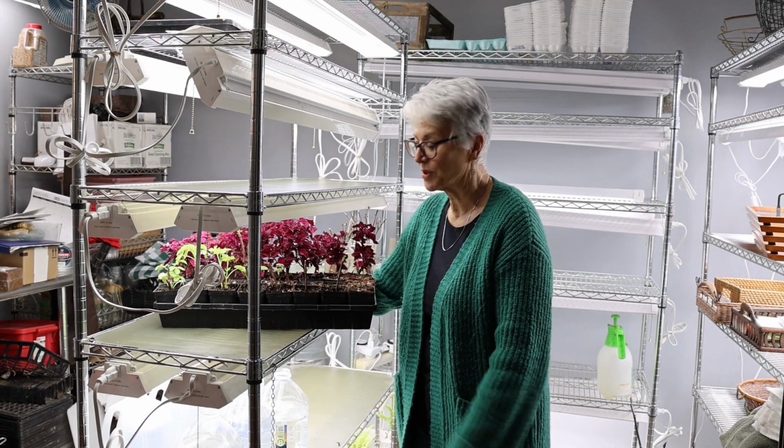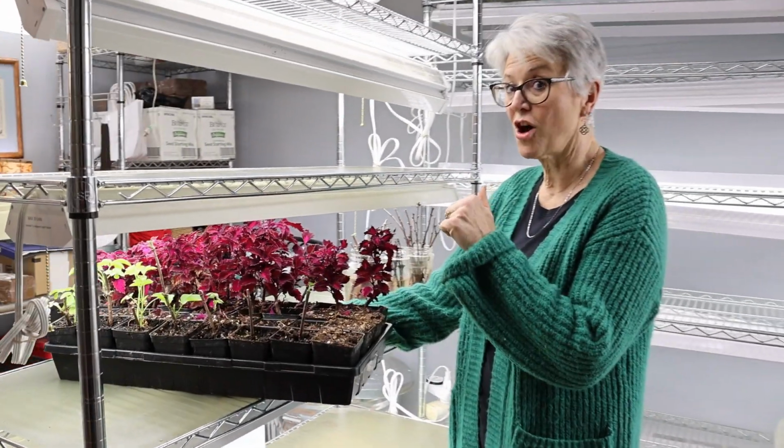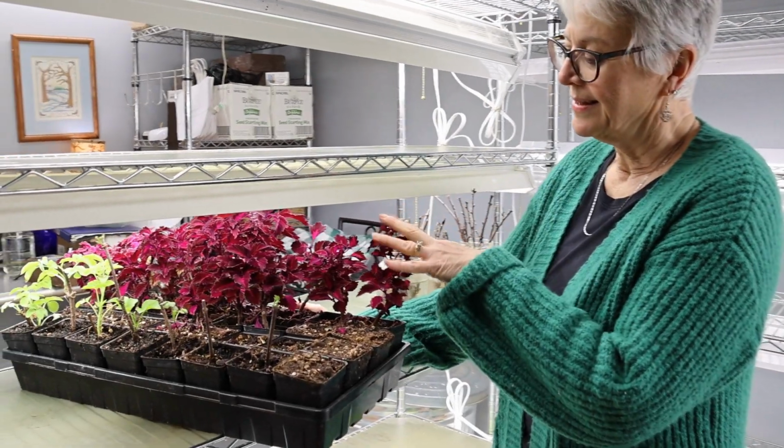Some other things I've had going this winter are Coleus that I snipped and rooted last fall before they all got frozen to bits. So they're doing nicely.